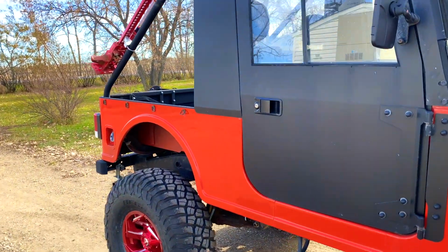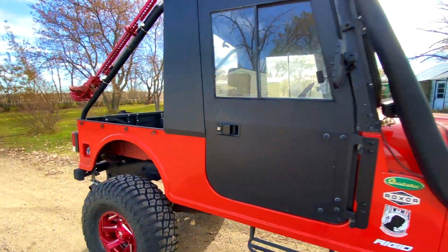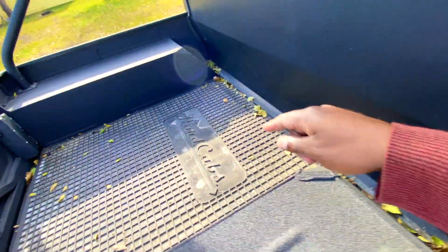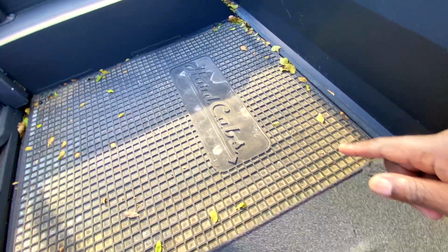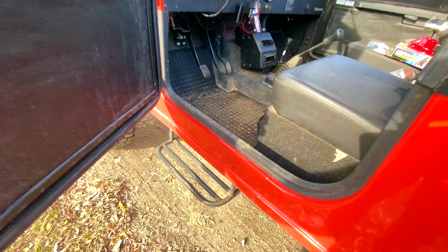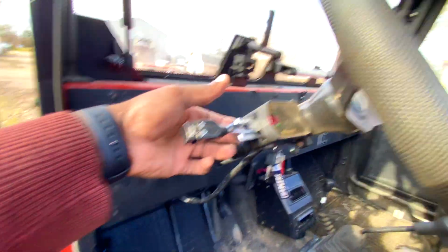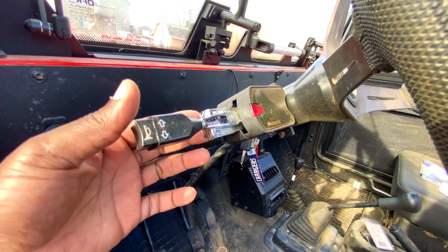I got the cab from Hard Cabs, and also the complimentary Hard Cabs bed liner, which you see right there, and I have a pair for the interior, thanks to Hard Cabs. What that does is protect your paint, even though you have the floor liner on there, but you really don't want to scratch that off until it gets to bare metal. I have the indicator light here with the hazards, which you can see flashing.